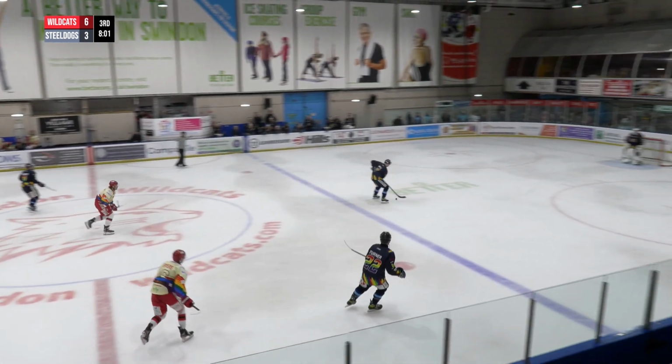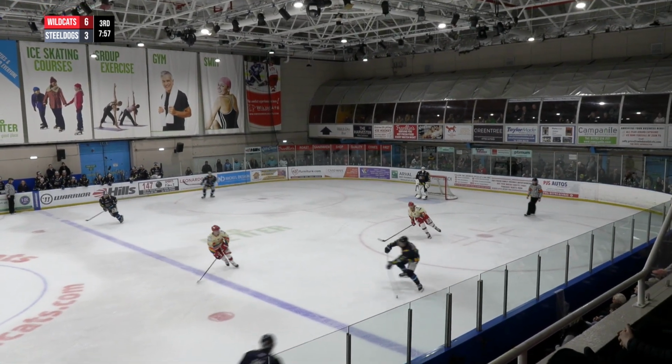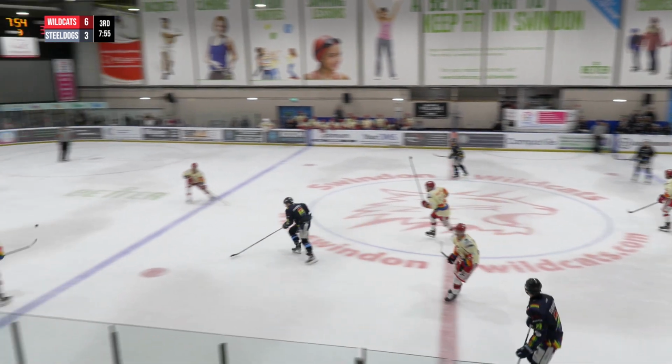Goes back through into the neutral zone with Bell. Bell's got a bit of time right now. He knows he's got Turner. Turner sees a bit of offense. Nice touch from Turner, go through the middle.